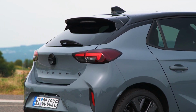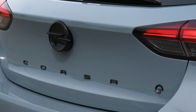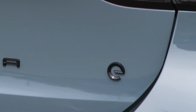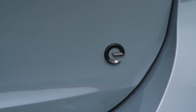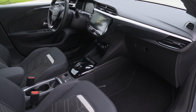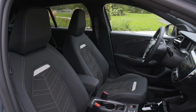Customers will be able to choose between two electric drive options, one with 134 horsepower, 100 kilowatts, and a range of 222 miles, 357 kilometers, the other with 154 horsepower, 115 kilowatts, and a range of 250 miles, 402 kilometers. Both models offer 192 pound-feet, 260 newton-meters, of torque. When it comes to charging, Opel claims the battery goes from 20% to 80% of its total capacity in just 30 minutes. Deliveries of the updated Opel Corsa series to customers in Europe will begin in the fourth quarter of 2023.